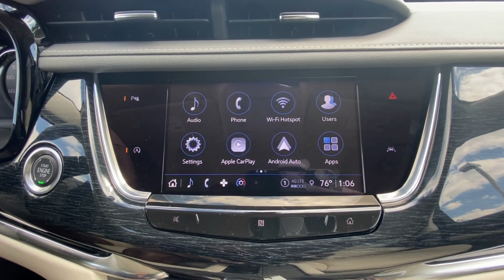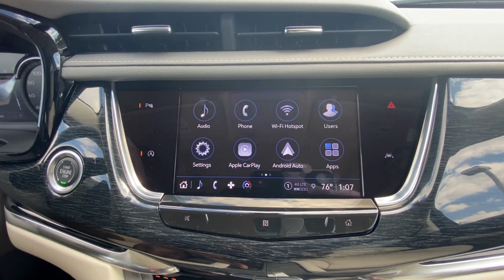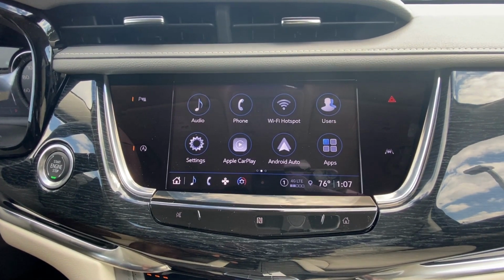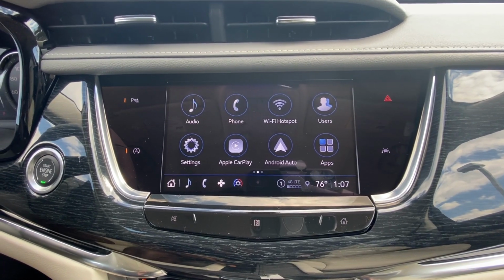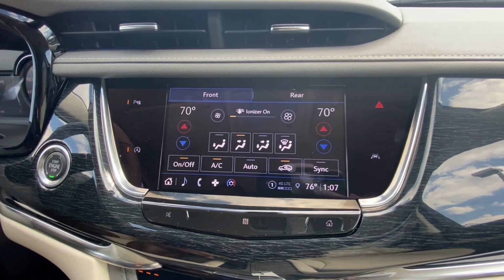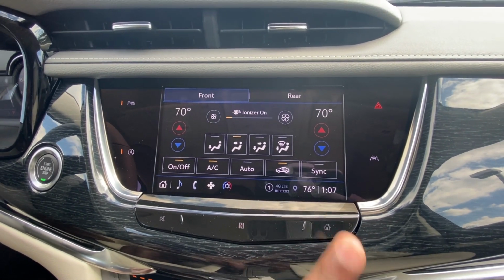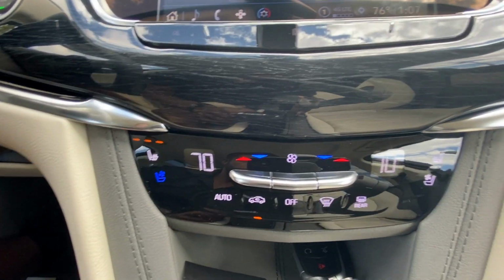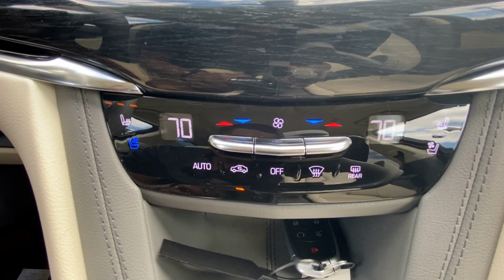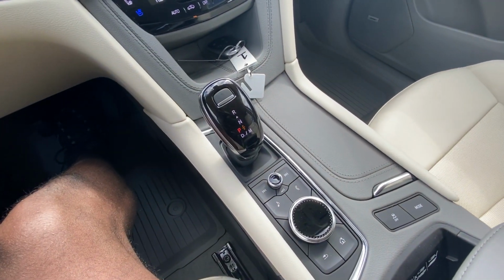But what's new for 21, which is really awesome, is they have the wireless Apple CarPlay option. So you can just hook your phone up with Bluetooth and it will display your navigation on your phone, your music, all that. And then you can also pull up your climate controls if you desire on the screen as well. But you do have dual zone automatic climate controls, which you can sync together. You also have heated and cooled seats for both the driver and passenger.